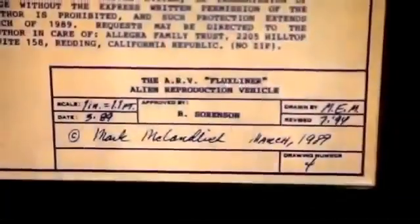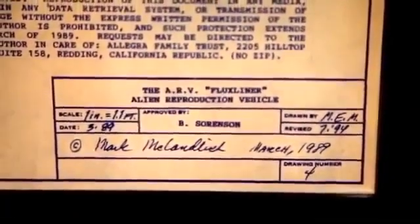a kind of anti-gravity technology through a system, an aircraft that was referred to as the flux liner or as the alien reproduction vehicle. The story dates back to the late 70s when I was going to college at Art Center College of Design, studying transportation and automotive design.